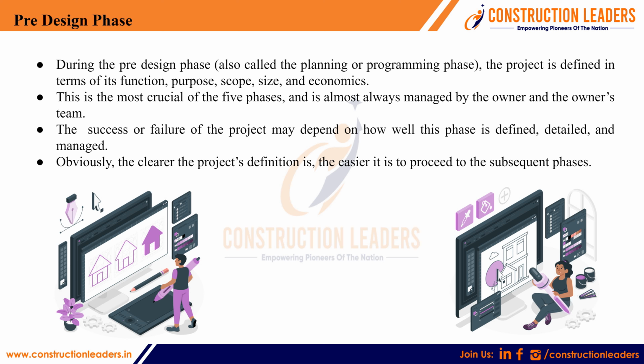The success or failure of the project may depend on how well this phase is defined, detailed, and managed. It is a very, very important phase, my dear friends, because we are starting with it. Obviously, the clearer the project definition is, the easier it is to proceed to the subsequent phases, isn't it? It is.